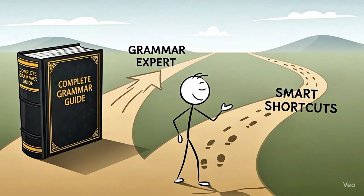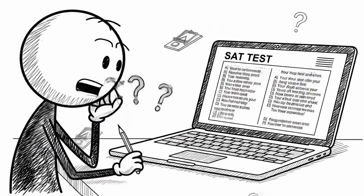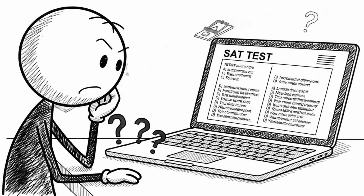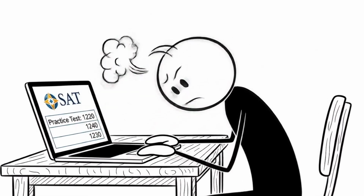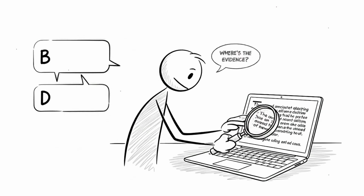10 systems to help you stop guessing and start solving SAT grammar questions with confidence. Practice these, internalize them, and watch how much faster you get. But knowing these strategies is only the first step. The real challenge is applying them under pressure, especially on the 3 trickiest question types that the College Board uses to separate the 1400 scorers from the 1500 plus club.